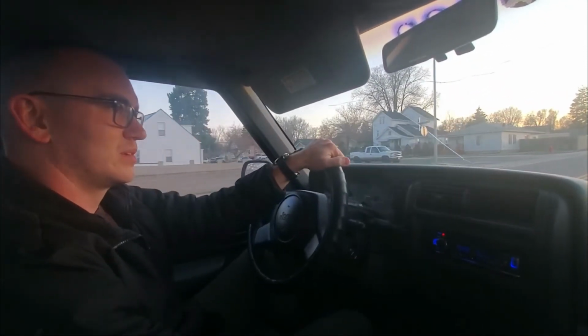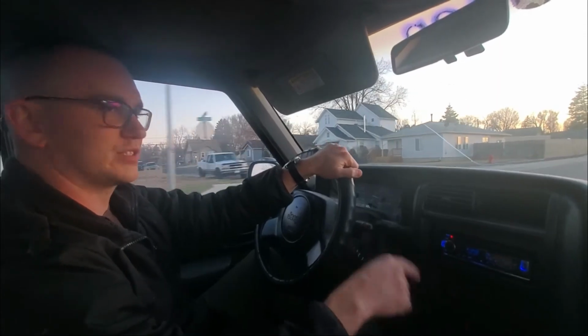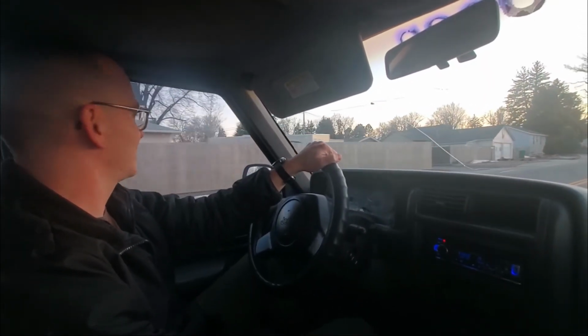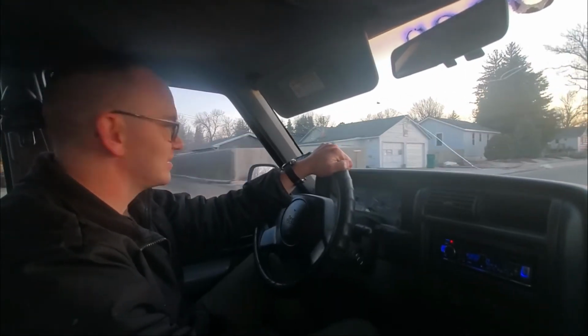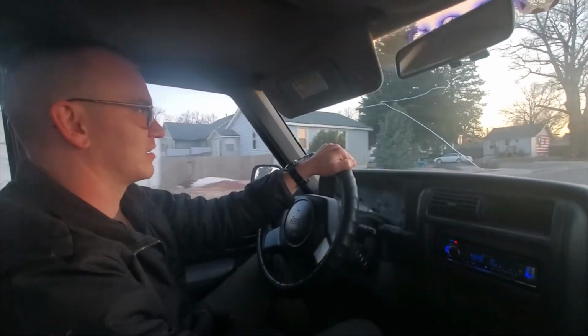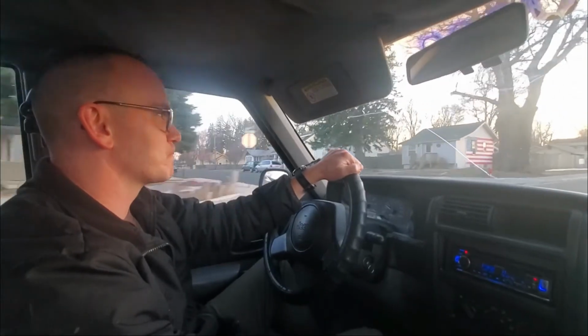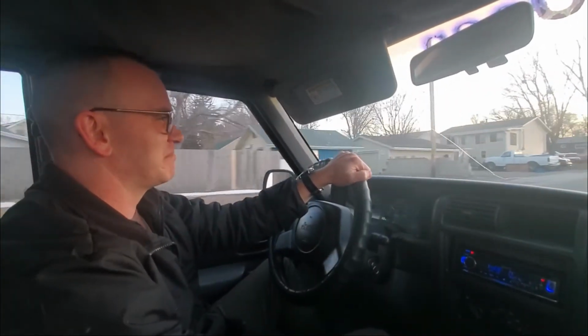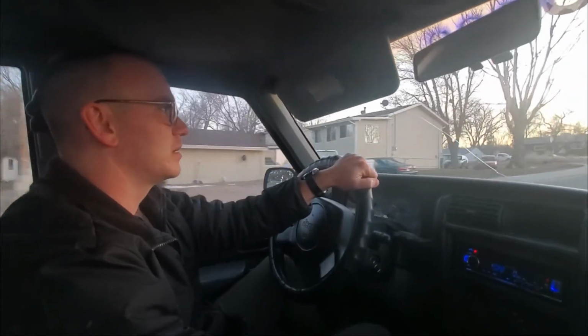Because I think last time we went straight from reverse to drive, and it hesitated. Ooh. And then it slammed into gear. Not a sound you want to hear on the vehicle you're trying to buy. But we were aware of these things prior to showing up. It's not that concerning. Nah.